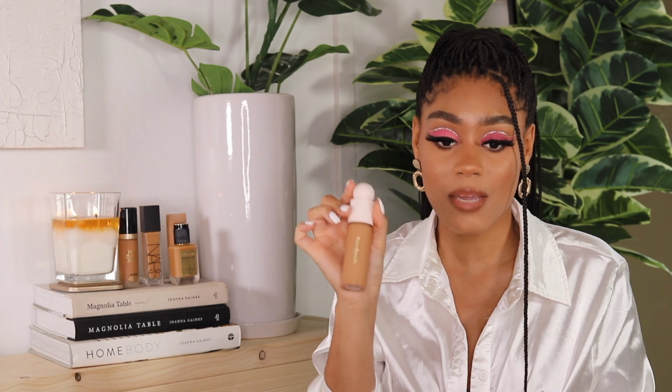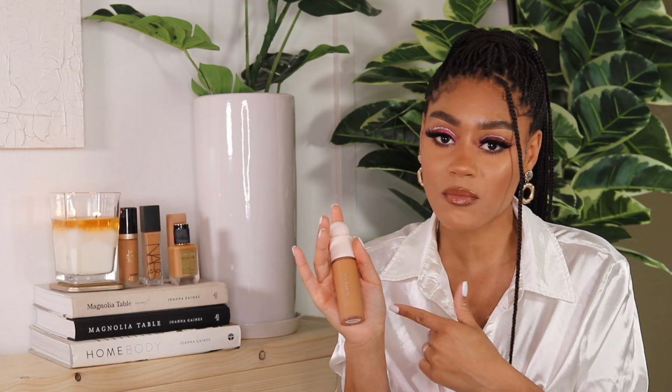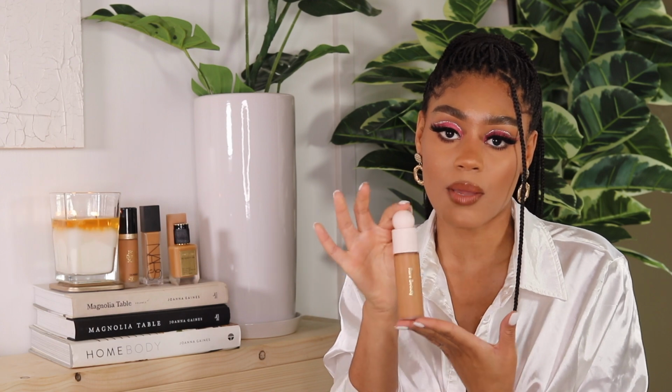This is a weightless buildable foundation. It is a medium coverage, natural finish, and it is for all skin types. I love this foundation because it is only $29 and they have 48 shades. I picked up mine from Sephora.com. Actually, all of these I picked up from Sephora.com. So if you like any of these products that I mentioned, that's where you can purchase them from.